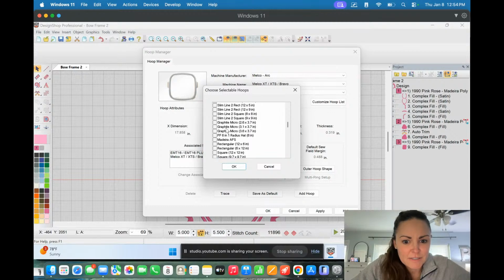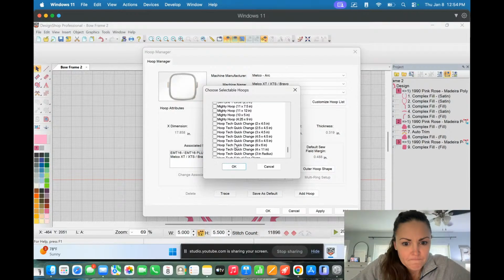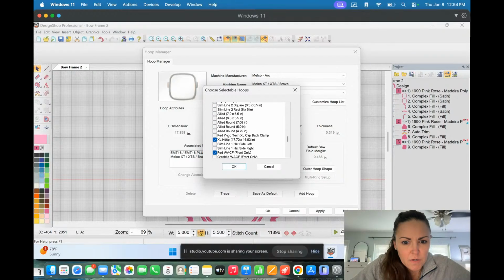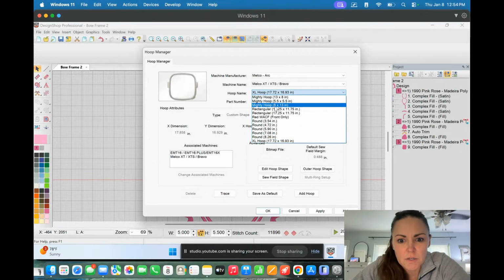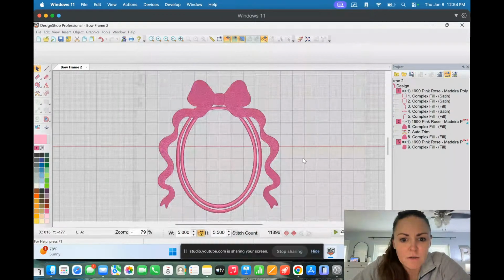So right now, this is a chance for me to put these in here. I think those came with the machine. I have those. Mighty Hoop. That's pretty much it there. Okay, those are the ones that I use a lot. So say we've got the 5.5 by 5.5. Apply.